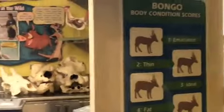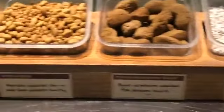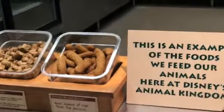What is this, elephant skull? Rhino skull? Mammoth? Giraffe skull. Elephant. These are all grubs. That's all the food they eat. Baby elephants. Those are croquetas. Croquetas. Right there. Awesome.